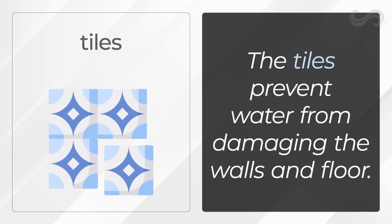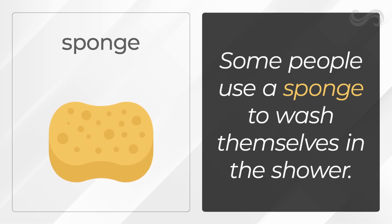Tiles. The tiles prevent water from damaging the walls and floor. Sponge. Some people use a sponge to wash themselves in the shower.